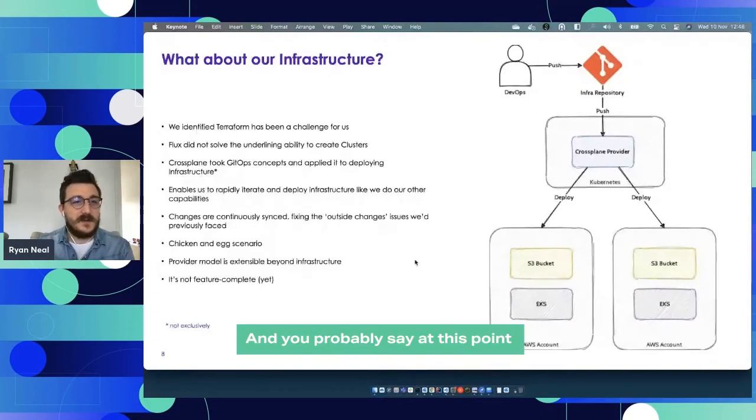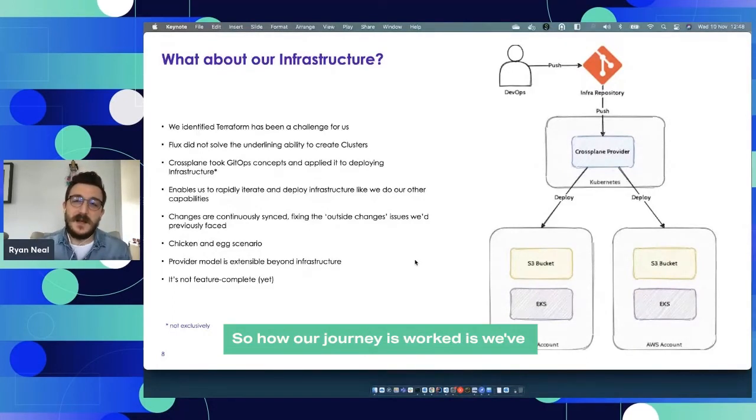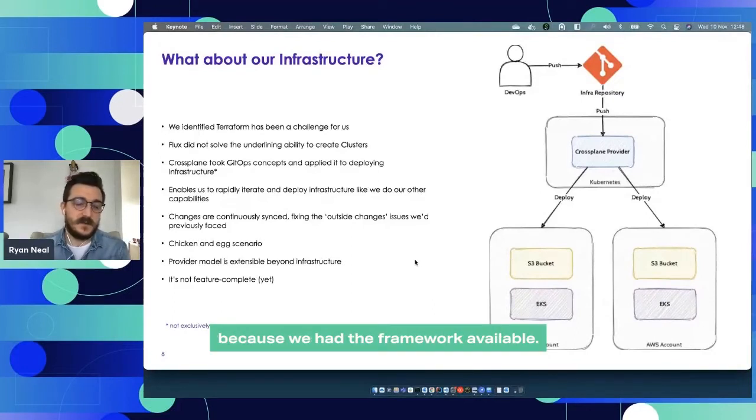And you're probably saying at this point, Ryan, isn't there a bit of a chicken and egg scenario here? Don't you need to install infrastructure first before you can install Crossplane? And the answer is yes, unfortunately. So how our journey's worked is we've initially installed the Kubernetes cluster with Terraform because we had the framework available.